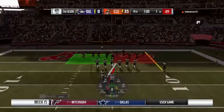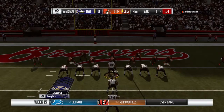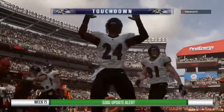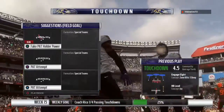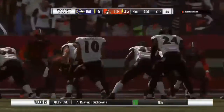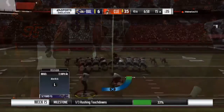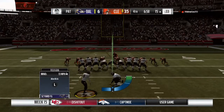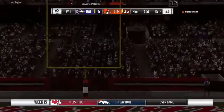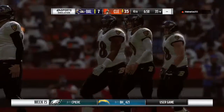Second and goal from the 1. He'll get it up the middle, and he will force his way into the end zone for a Ravens touchdown. Le'Veon Bell, his 6th touchdown of the season, and the Ravens are in for 6. Justin Tucker for the extra point. Tucker with the extra point, and that will shave one more off this lead.